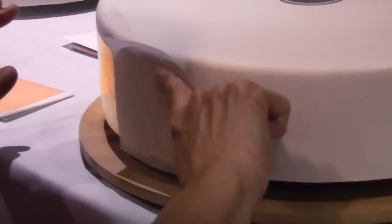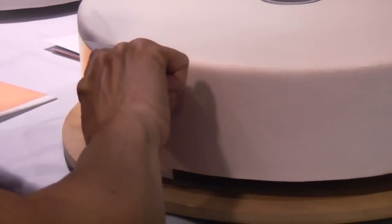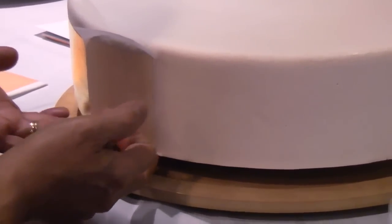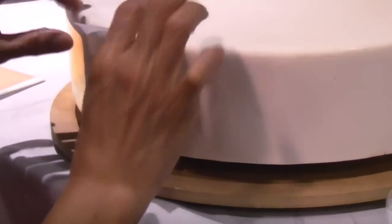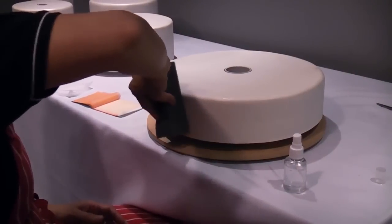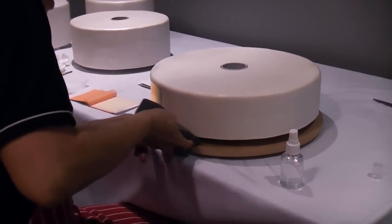Gold actually comes with a piece of paper behind, so you can hold the paper and then stick it on the surface. Make sure that you apply enough pressure everywhere so that the gold completely touches the surface, and remove the paper. So it turns out quite nice. So that's my next thing to put on the cake, so I have to wait for her to finish her work first.